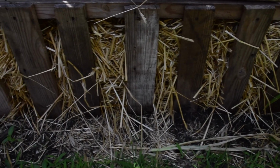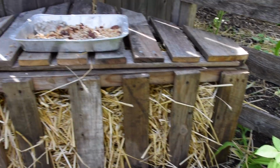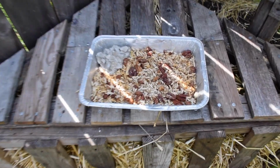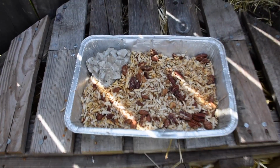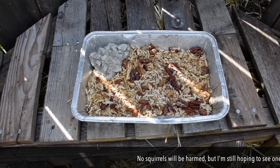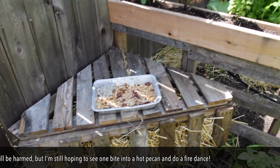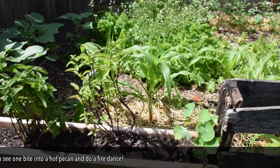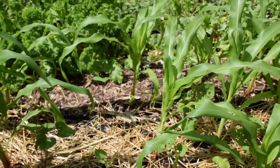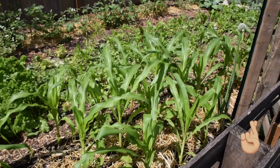And then the straw for the oyster mushrooms is also running really nicely. If you look into it, you can see a lot of evidence of that. This is another squirrel trap that I built. It's a variety of nuts and seeds that I put some of that hot sauce on. So since I put that out and the hot sauce on the corn stalks, I have not seen too many squirrels, and it doesn't seem like I've lost another corn plant since. So we'll just have to keep an eye on it.